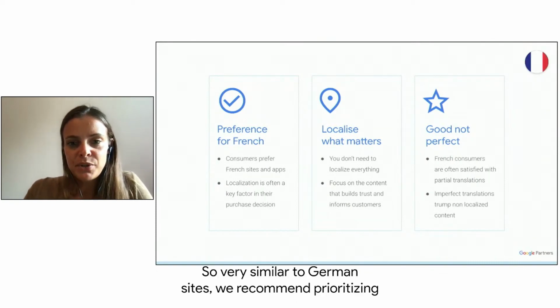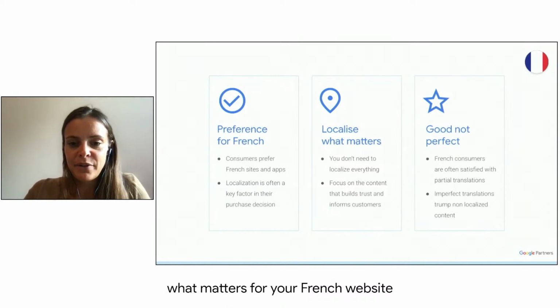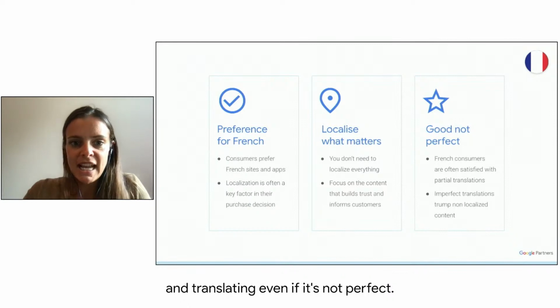So very similar to German sites, we recommend prioritizing what matters for your French website and translating even if it's not perfect.